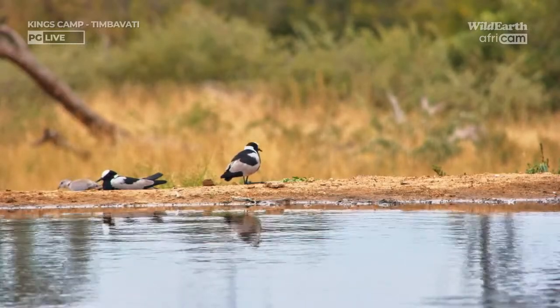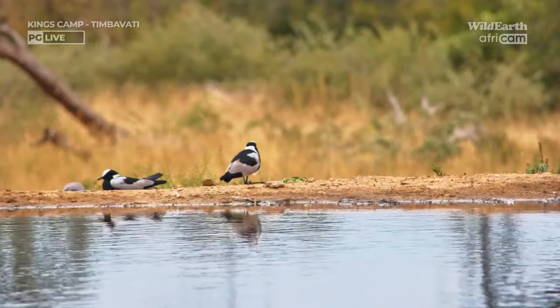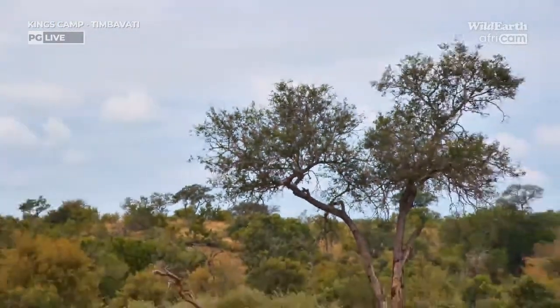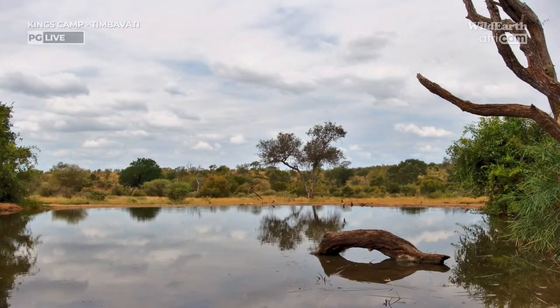Now these birds have got to be a little bit careful around the terrapins. Terrapins, after all, are omnivorous, but they are pretty fantastic hunters, usually specializing on things in the water, but they will happily catch a wading bird by the foot and drown it.